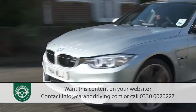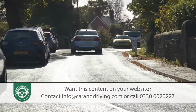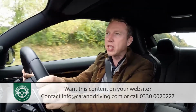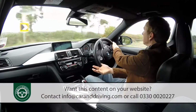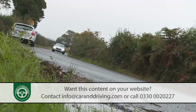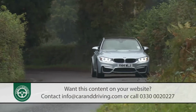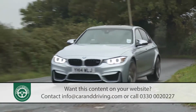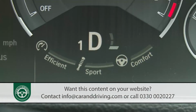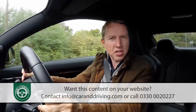The kind of Luddites who object to things like the piped engine note and the MDCT gearbox will also probably find fault with the adoption of electrically assisted power steering. Predictably, they're wrong again. The rack fitted to this car is sharply accurate, and the integrated M-Servotronic function electronically adjusts the level of steering assistance depending on the car's speed. The system offers the driver 3 modes as standard, with Comfort, Sport and Sport Plus options. I like the most aggressive setting.